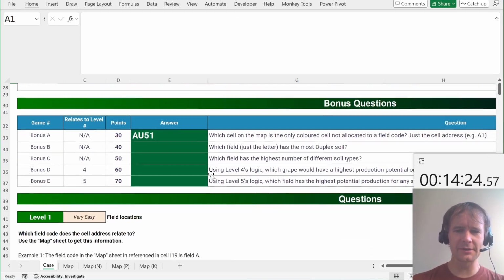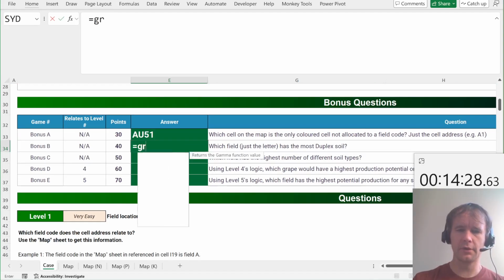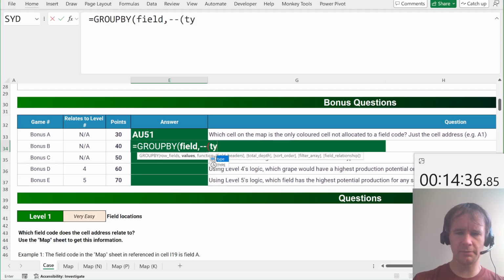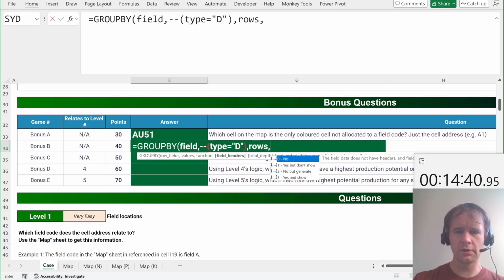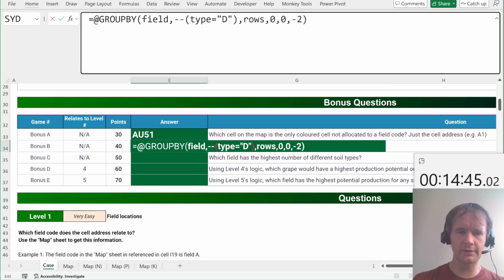Bonuses. Which field, just a letter, has the most duplex soil? Okay, so we want to group by field, values is minus type equals D, rows 0, 0, -2, and then I think I just want at of that.